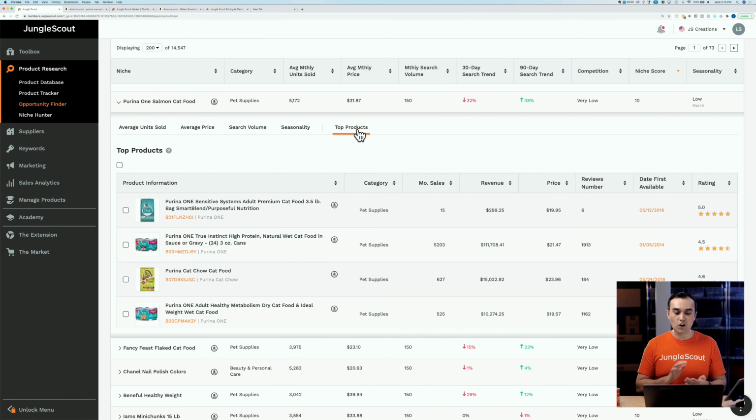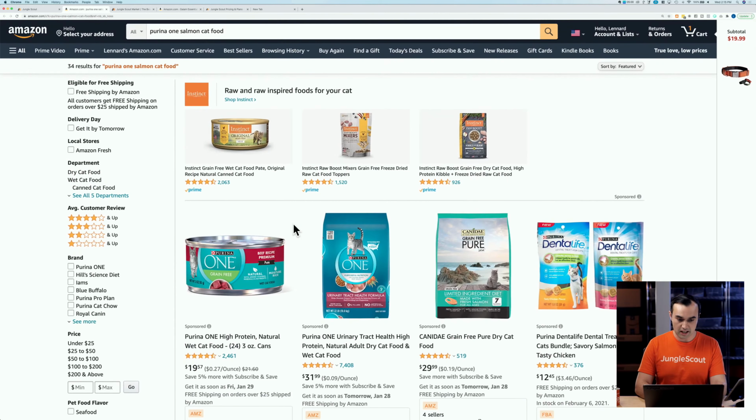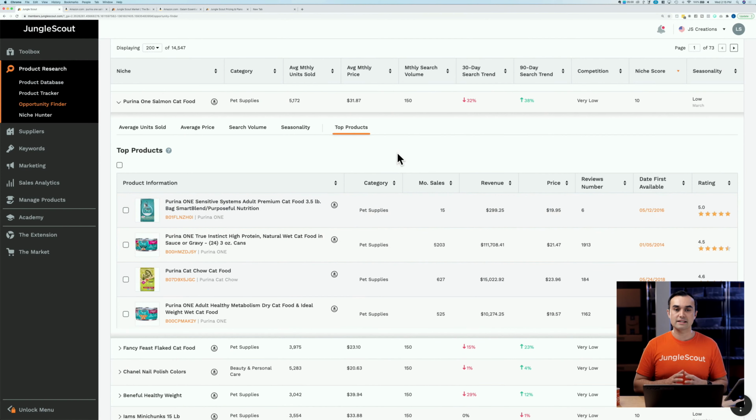The final tab that we've got here is top products. So what this actually shows is the top listings underneath this keyword or niche. So it's displaying all these listings here. Now, why is this important and what do you want to do with this information? Well, firstly, you'll see that you've got a lot of similar information to before. Now on the left here, we've got the specific listings.